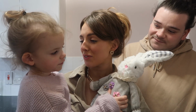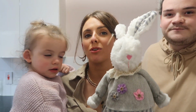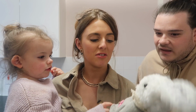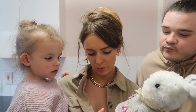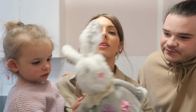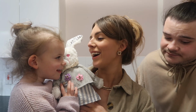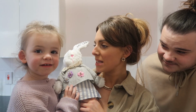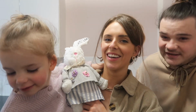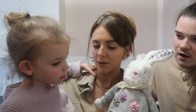Right, show everybody our little friend. This is our little Easter friend, isn't it? What's his name? I don't know. Should we name him? I think it's a little girl. What should we call her? What do you think, Ray? Betty. Oh yeah, that's so cute. Should we call her Betty? Betty the bunny. Oh, that's so cute. Give Betty a little mini egg.